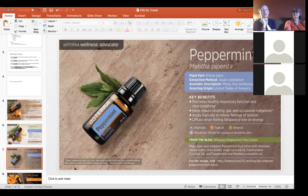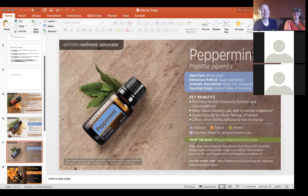It's also great for relieving feelings of tension, and topically, when your legs are a little tight or fatigued, you can add it as well, because the menthol in there will help with that. I like it for headaches. Somebody asked me if I had an aspirin or something like that, and we were on a trip in DC, and I said, well, I have peppermint. So I let him use it, and I said, just don't get it in your eyes. And guess what? He got it in his eyes.